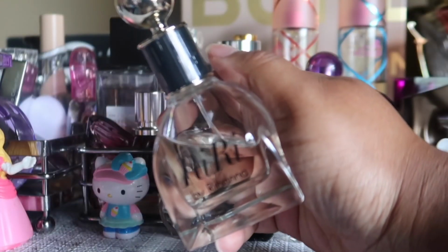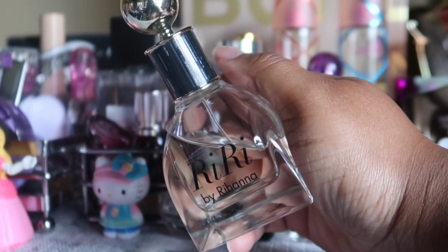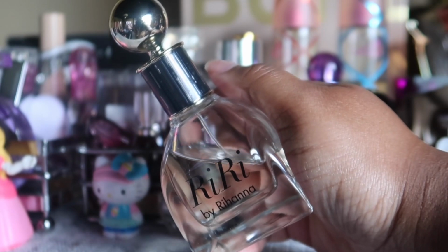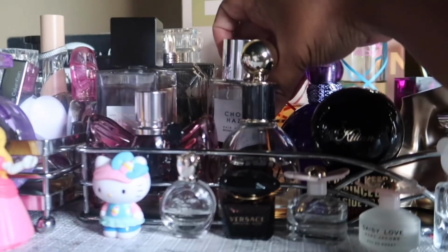This is Riri by Rihanna, and this is a pretty fruity passion fruit type of perfume. Very nice, another easy reach, another one that you can just put on, especially in the summertime. She's very nice to wear. It's not too cloying, it will not bog you down. I really enjoy that.